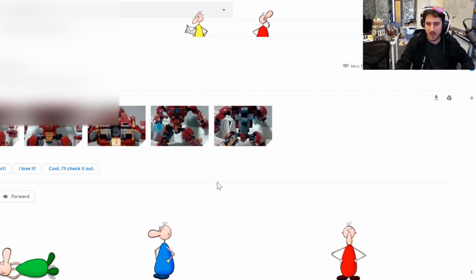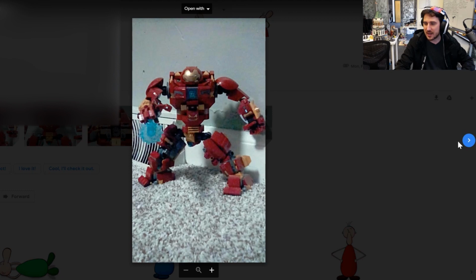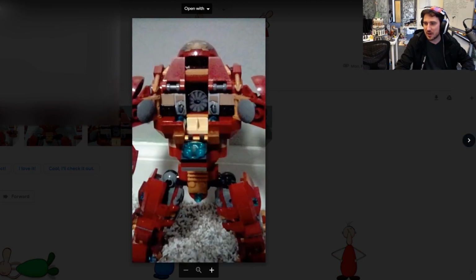Thanks for submitting. Hi, this is my heavily modified Infinity War Hulkbuster. Hope you like it. So this must be based off of the original set. Whoa, yeah, he looks a lot wider. The arms look bigger and beefier. Nice, and I like that you took off those glow-in-the-dark pieces.